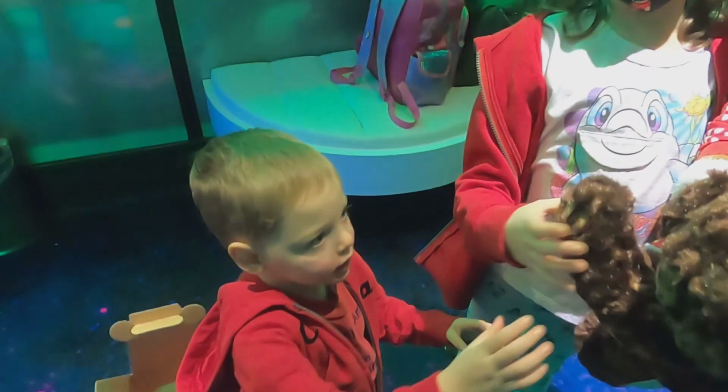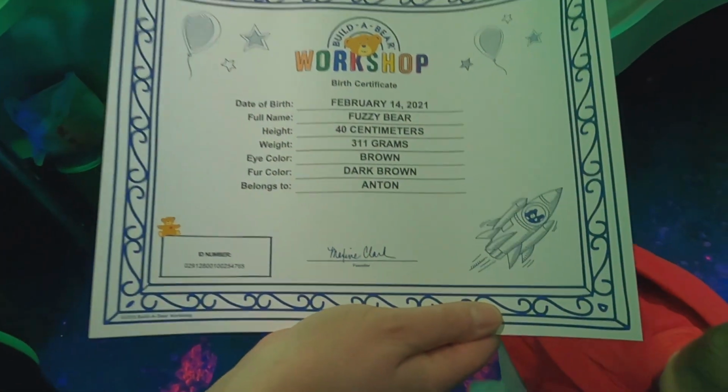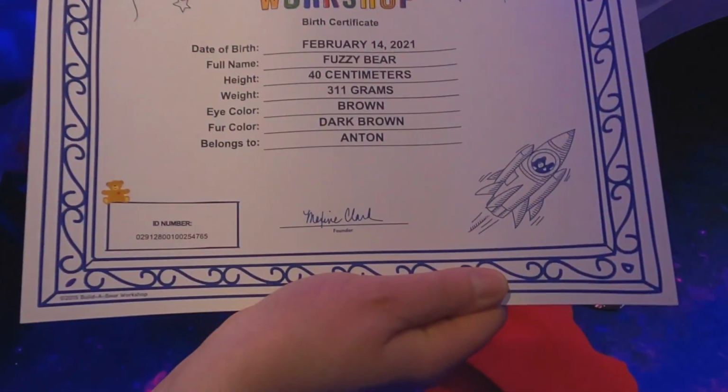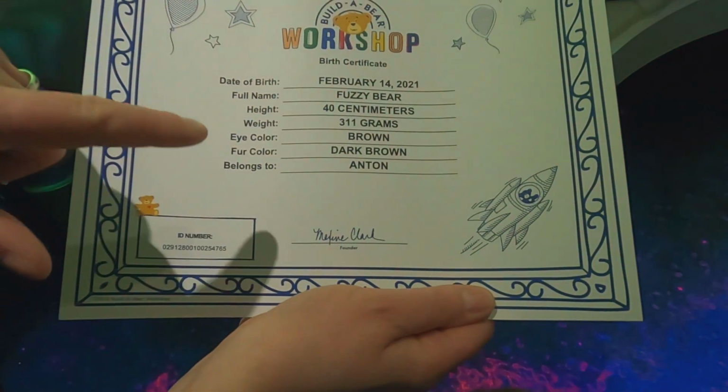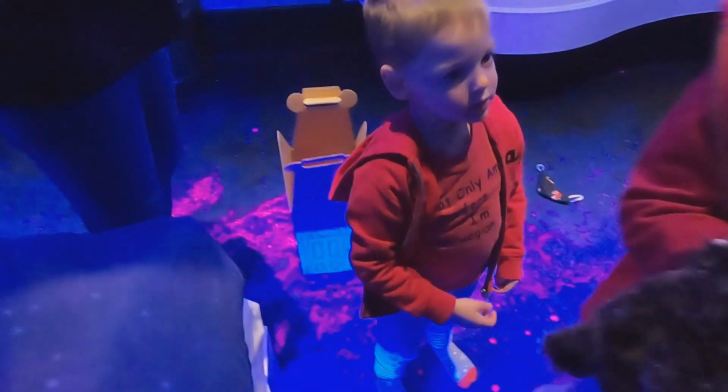It adjusts any way you want. And he's born on February 14th. His name is Fuzzy Bear. He's 40 centimeters and 311 grams. He has brown eyes and dark brown fur, and he belongs to Anton. Who wants to hear the sound? What outfit did you get for him? Wait, Fuzzy. Well, let's have this sound. We have to dress him.